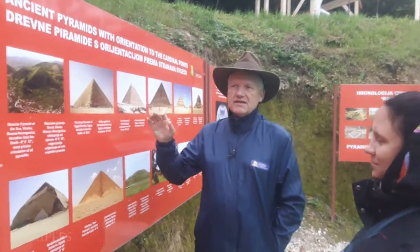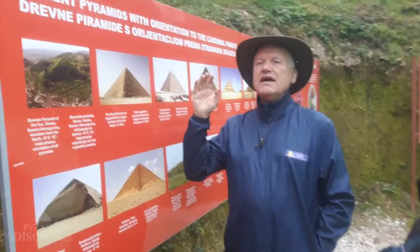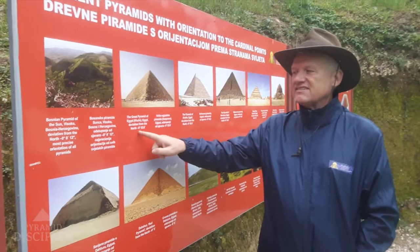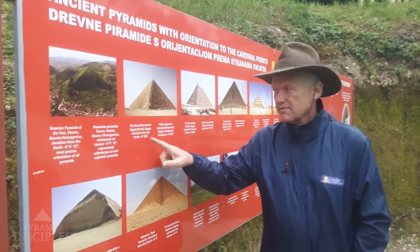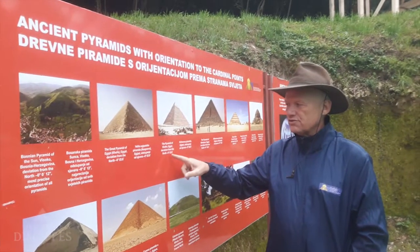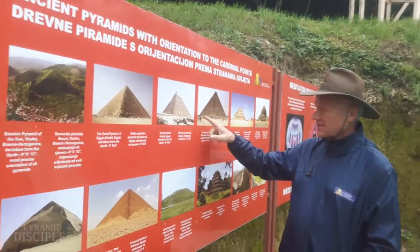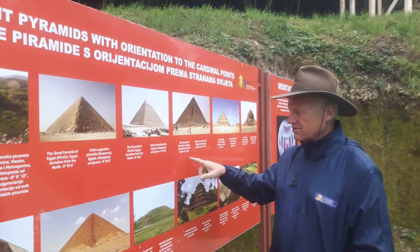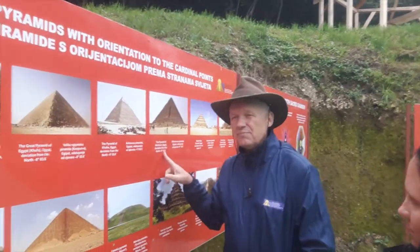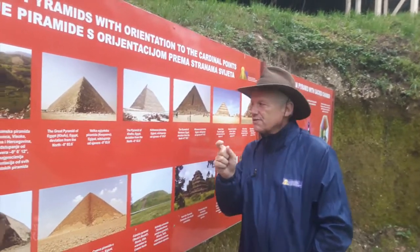Now remember, last night I mentioned that until the Bosnian pyramids, the best orientation was the Great Pyramid of Egypt. Error from perfect north, 0 degrees and 3 minutes. This is the second largest, Khafre or Kefren. Error from perfect north, 0 degrees, 3 minutes. This is the third one on the Giza Plateau, Mykerinos, 0 degrees, 18 minutes. Even 18 minutes is a perfect orientation. Only 18 minutes, it's a fraction of 1 degree.